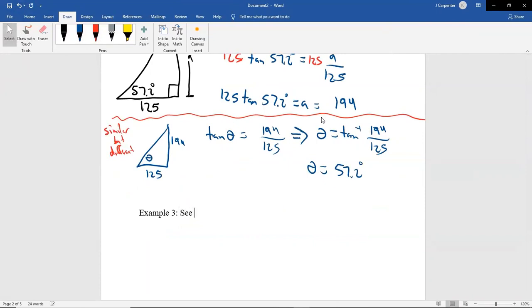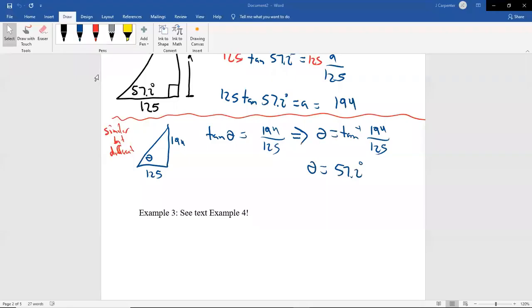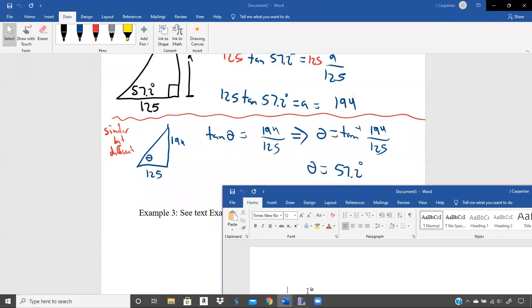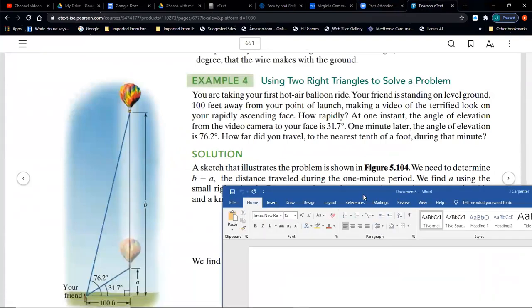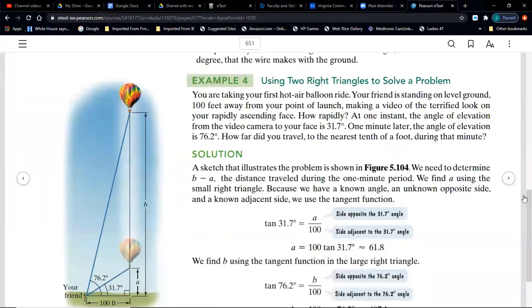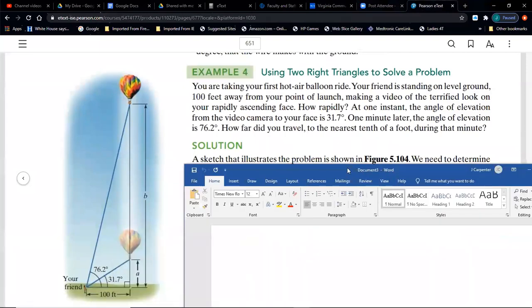All right, example 3. In this example 3, we are going to see text example 4. So I'm actually going to pull up the textbook. I also want to pull up another blank file so I don't show too much stuff. I don't want to give you all the work and the answers. So I got my textbook loaded. There we go.